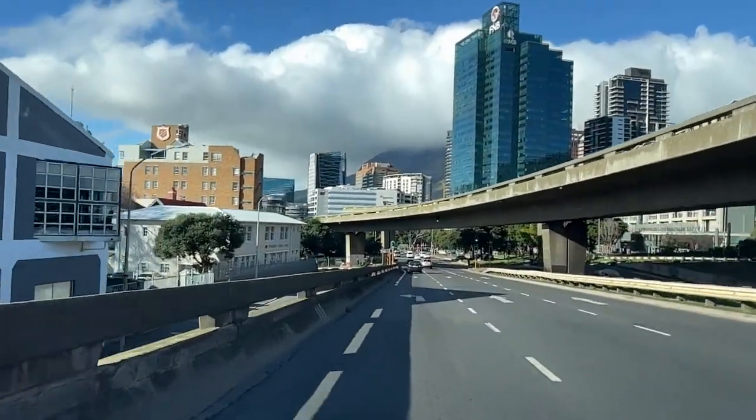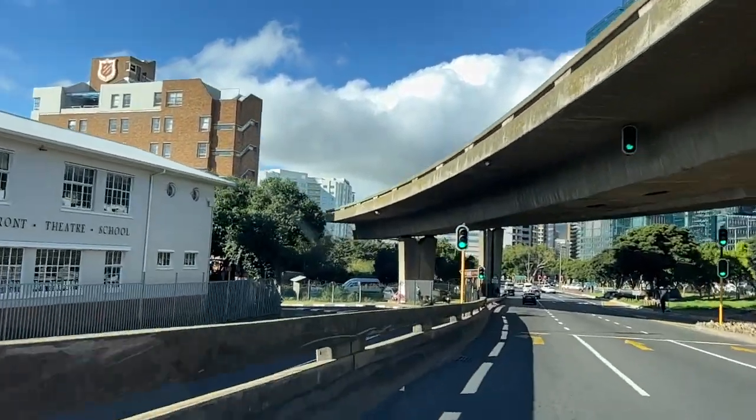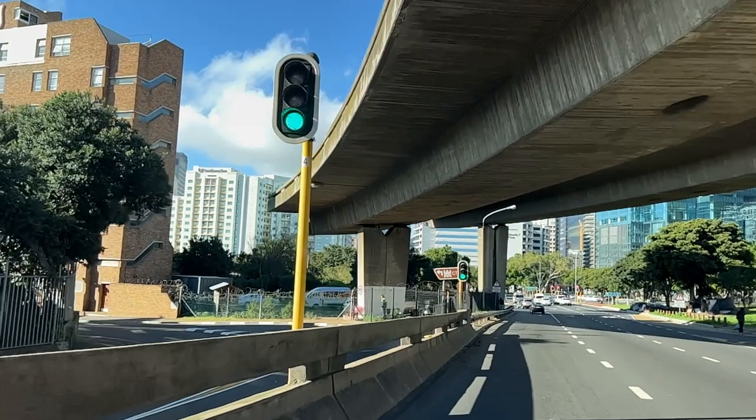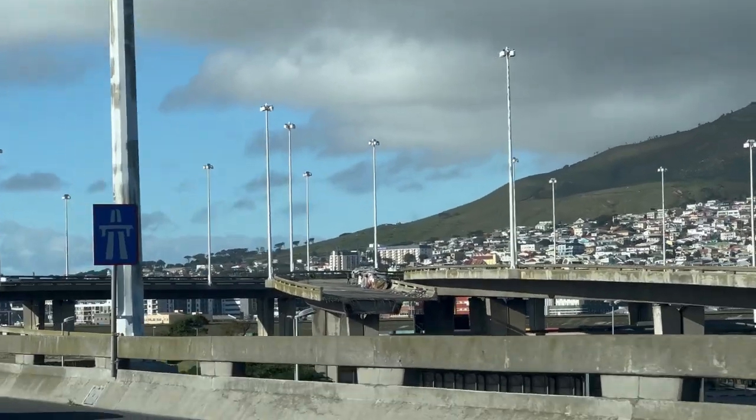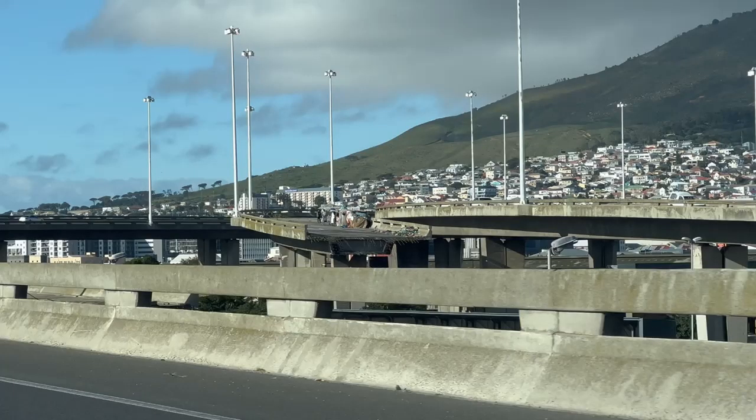Our last day in Cape Town took us for another Uber ride through the centre of town, finding these strange structures. I think they've simply been built in the wrong spot. On this overpass, also built in the wrong spot, the homeless have taken it over.